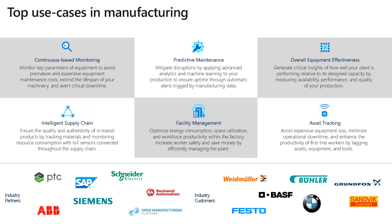Asset tracking, there's a lot of equipment going all over the place. That's why it's really important to be able to know where that asset actually is. I worked on a project where on the factory floor, there were a lot of forklifts going all over the place. And you can imagine that's extremely dangerous if someone enters a zone where there's a forklift that's actually being used at the moment.